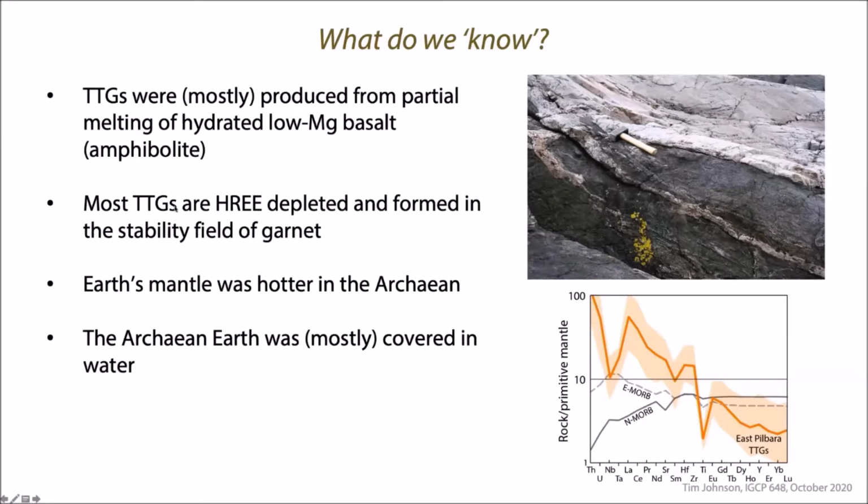So most TTGs, not all, but most, have this typical pattern that you can see down here in the bottom right corner. So they've got nice evolved patterns. These are moving from things that are very incompatible to things that are more compatible. The rare earths here down the end, they've got this really characteristic signature of heavy rare earth depletion.